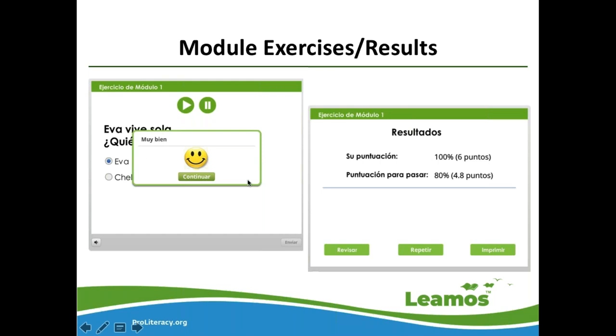And as you can see here, this is a little feedback that pops up for the student, whether the answer was correct, they get a happy face, or they get a little sad face. That is great in case the answer was incorrect.